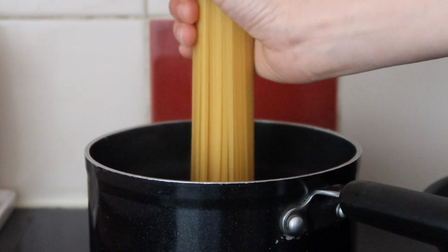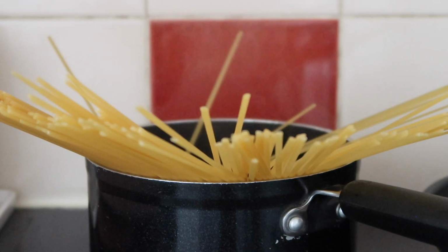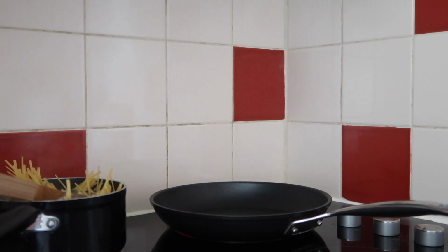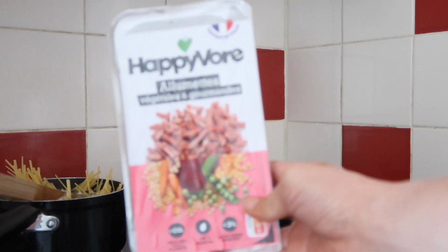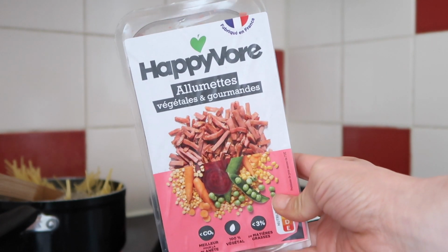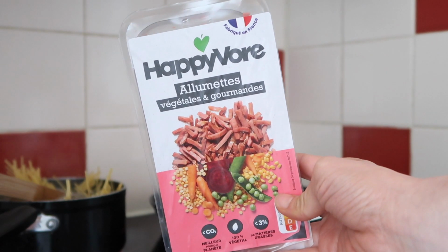Then it was time to cook the pasta. That part's easy, just follow the instructions that the pasta came with. Next, traditionally you would use bacon or Italian cured pork, but we avoid cooking meat as much as we can at home, so we're using this veggie option instead.